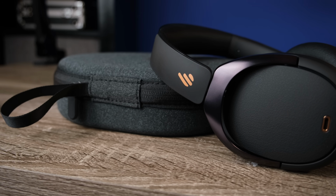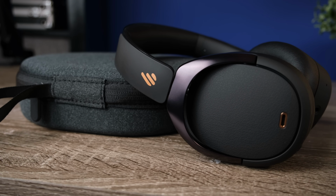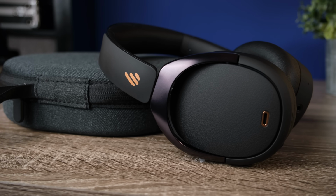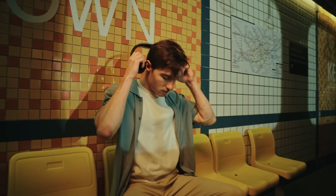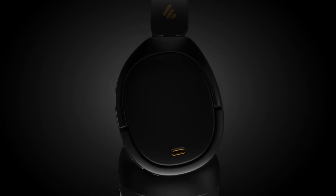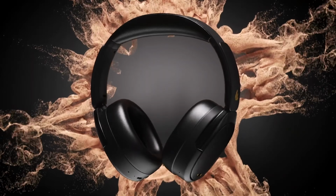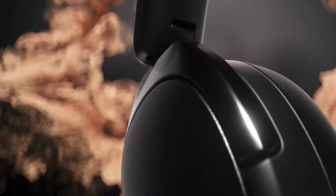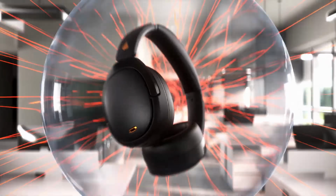Now, some of the features on these, like I mentioned at the beginning of the video, these are high-res wireless certified. They do have that LDAC support, which I'm a huge fan of. I've been using this in a lot of earbuds I've been testing, so I've kind of gotten used to getting the most out of what I'm listening to. Now, it also has Bluetooth 5.3 and it has Google's Fast Pair. So if you're using an Android device, you will see the pop-up on the screen come up as soon as you turn the headphones on.